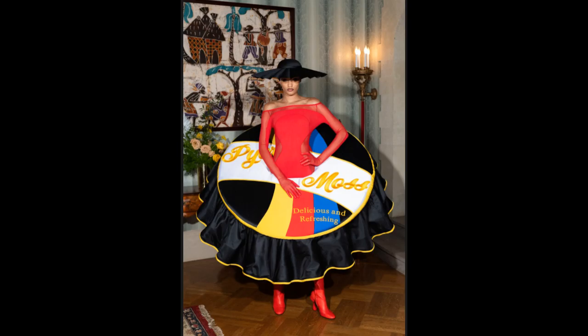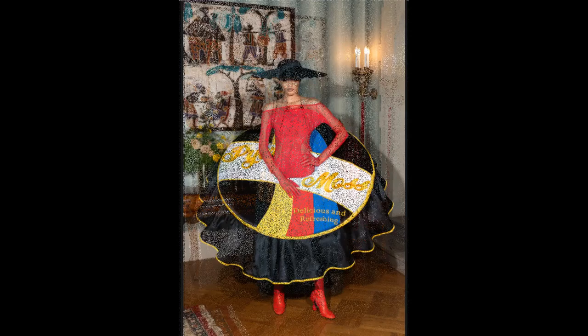So first up, we have what looks like a bottle cap inspired dress. I love the color scheme. Black, yellow, red, and blue with a red bodysuit under and a little kitten heel. It's cute, I like it. Very different. Very haute couture, as they would say.